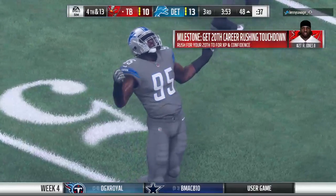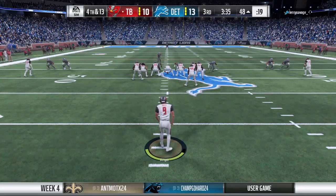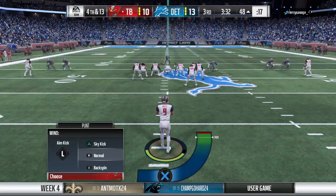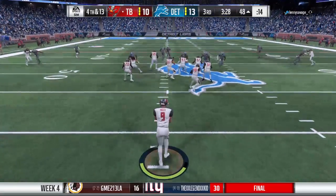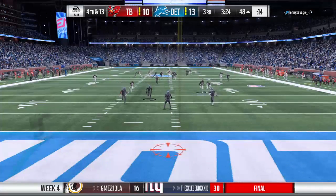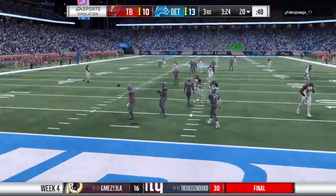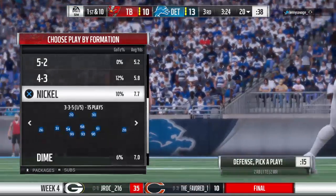One thing they definitely like about this youngster is his motor. He is full throttle on each and every snap. Loves to get after the quarterback, and that has to feel good to him right there. His first career sack. He was only asked to punt once in the victory last week as he sends this one away. And not what he was hoping for there, as this will hit in the end zone for a touchback.